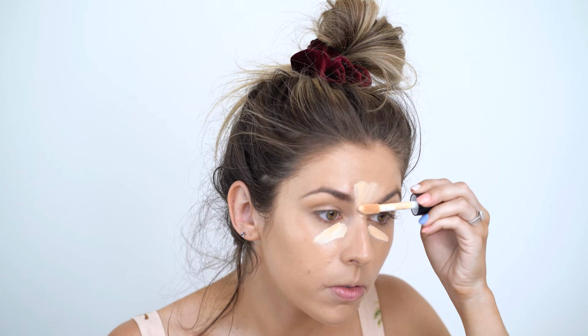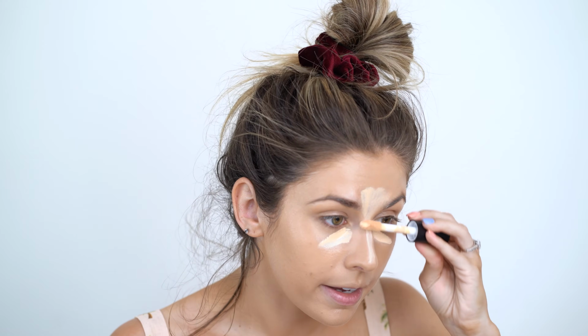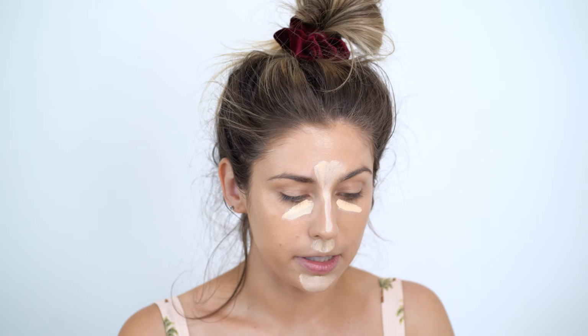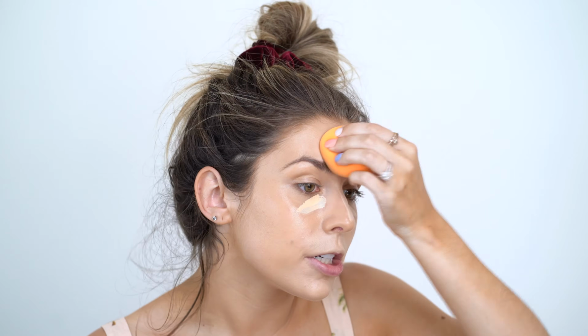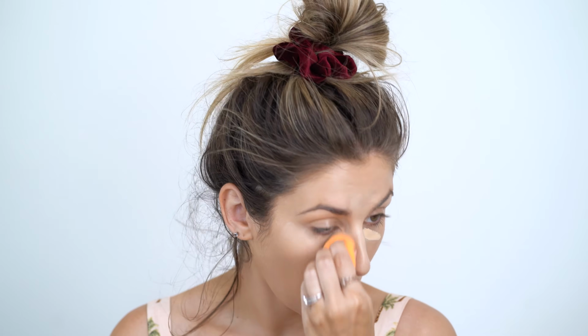So we will see. Hopefully it's not too light. I've heard the formula is just really nice. I've seen a lot of people recommending this in place of Shape Tape. I am not a fan of Shape Tape because I think that it's just way too dry. But so far, this appears to blend out pretty nicely and it doesn't feel drying, but time will tell.